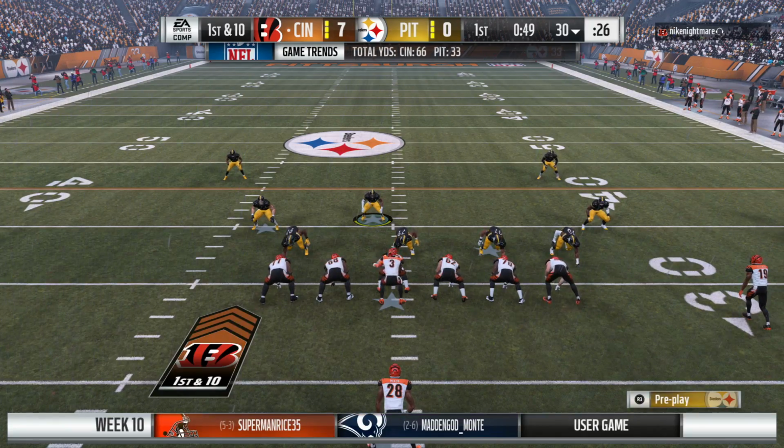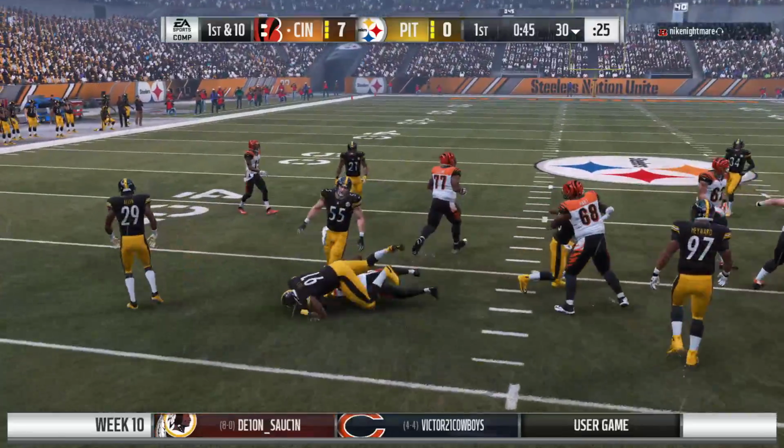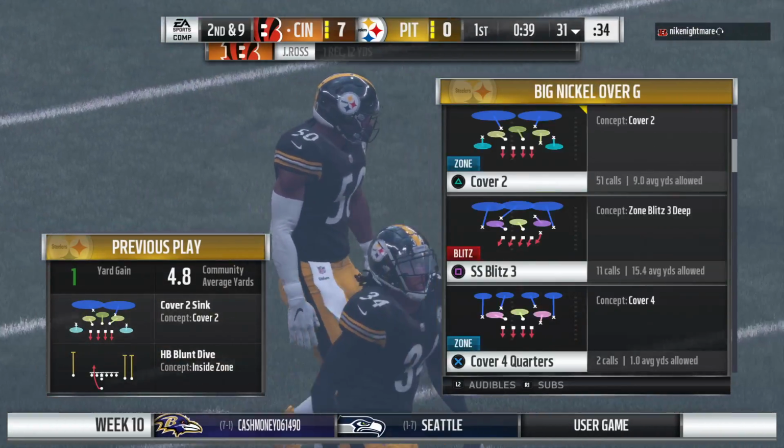Watch it now, Barney. Mixon with a first down carry. And tough going there as he'll only get it up to about the 31. Just a yard on the pickup there, and it'll bring up a 2nd and 9.